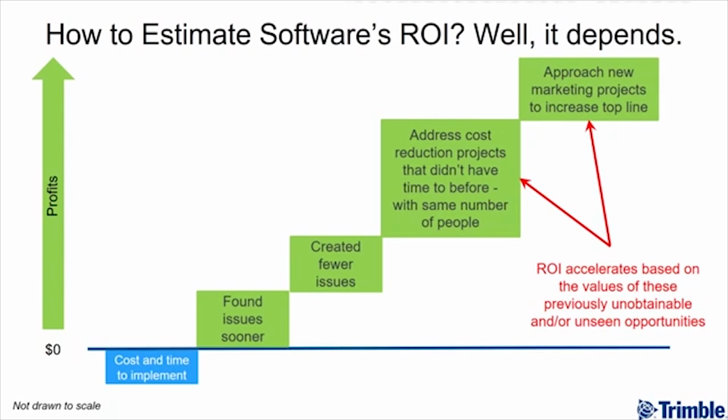Also, you can approach new marketing projects to increase the top line. So one grower told me that he was thinking about adding 50 acres of a specialty grain because he has a connection to a bourbon maker in Kentucky, and without software, it would have been too much time and effort to try and manage 50 acres of a specialty crop and to manage all the costs associated with that. It was just too much. But he had more time to do that because the software made it easier.